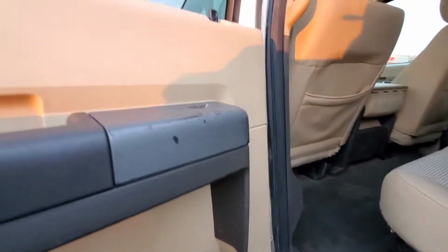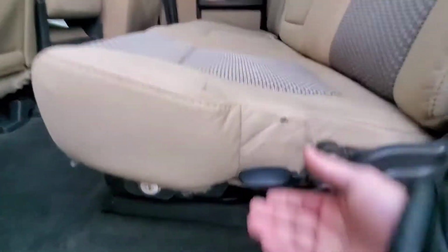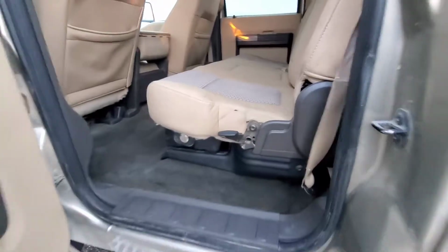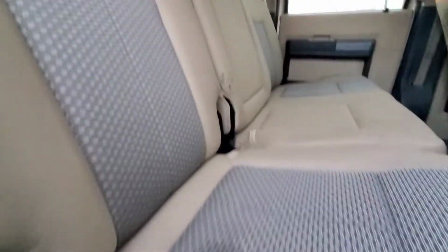All right, so pretty clean interior. We got gray and tan cloth throughout. These do fold up in a 40-60 split. Nice. There's a stain right there.